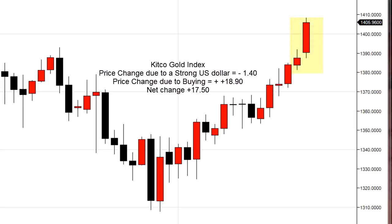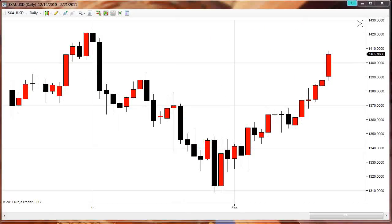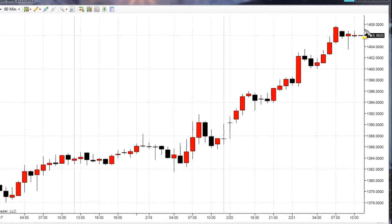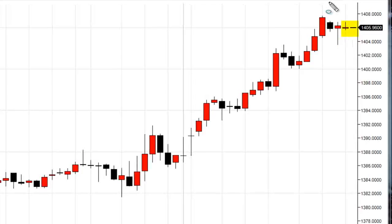A major move in gold is pushing it higher above $1,400 today, currently trading 1405, 1406 bid-ask spread. The market, no doubt, has been on an absolute tear. Traders, we are looking at a 60-minute candlestick chart. As you can see, over the last couple of hours, we have had extremely quiet activity, kind of settling in this area right around 1406.